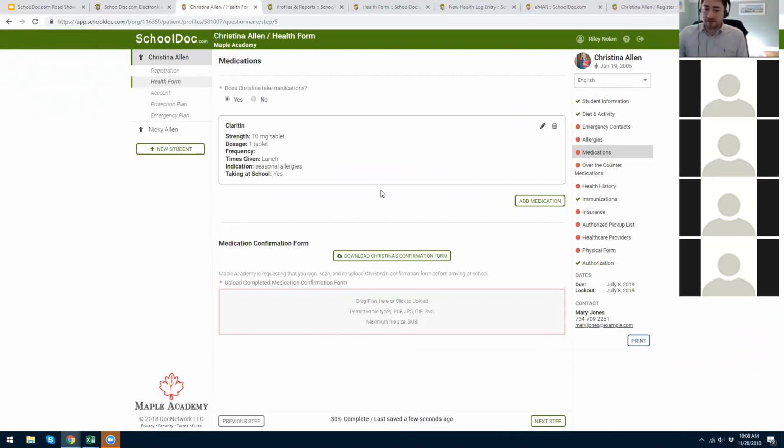The nice thing for your staff is that when families are inputting their medications as part of the forms, that automatically transfers to the staff side. So when they're giving medications during school, they already have a pre-built to-do list. We call it our EMAR, our electronic medication administration record, but it's already put together. So that's a huge time saving for your staff.